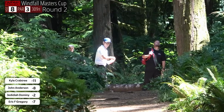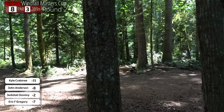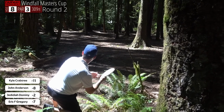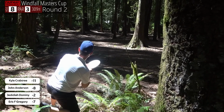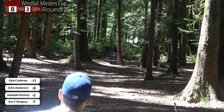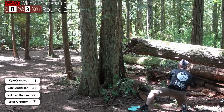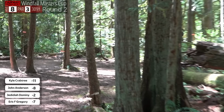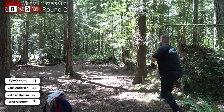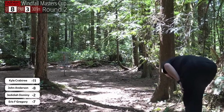Kyle, got some good progress on the tree kick. And the Jedi got slapped on that. Unfortunate. The Jedi's force is glowing a little bit there. Here comes Eric second. He really enjoyed that angle. He's like, how often do we get that type of shot? A lot here, actually.